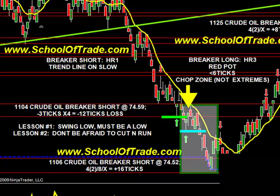Lesson 2 was don't be afraid to cut your losses early and get out of that trade. We had to use that technique on this particular trade. We immediately knew we made the wrong decision. We saw price go right back towards our point of entry, didn't get any real profitability on it, and saw price action slow down. We knew we made the mistake right away, and of course we cut our losses as early as possible. So we lost 12 ticks on that first trade, 11:04, for our first loss.